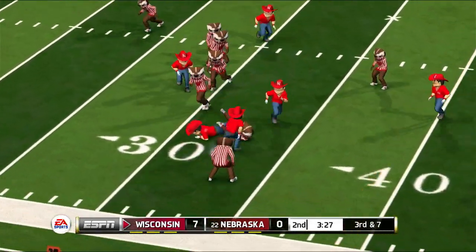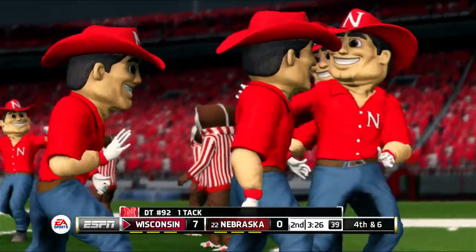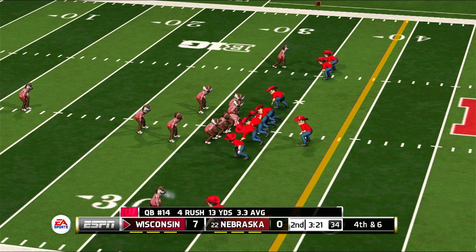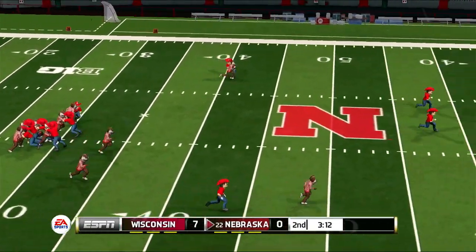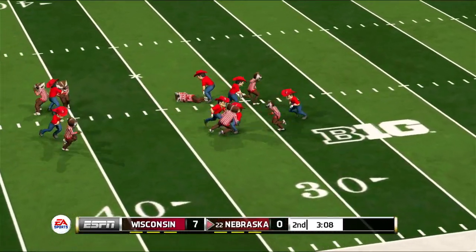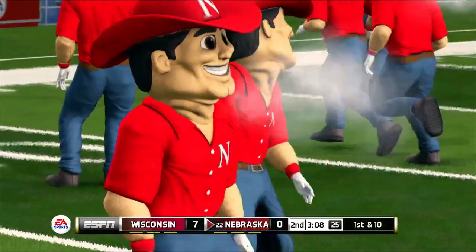Tries to buy some time. They'll bring him down around the 32-yard line. When you get in these third down situations, a confident offense expects to get the yardage they need on the ground. It's a good job by the defense to shut that down. It's away, and it's a booming punt. He gets out to about the 32-yard line. Return for a gain of 8 yards.